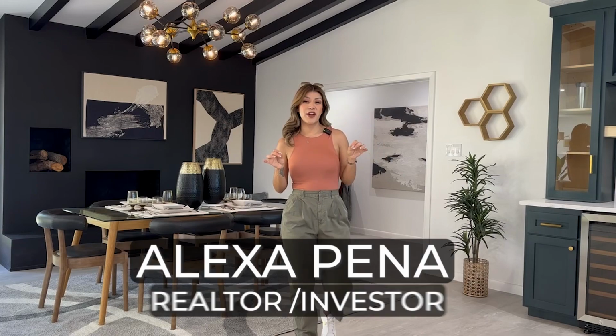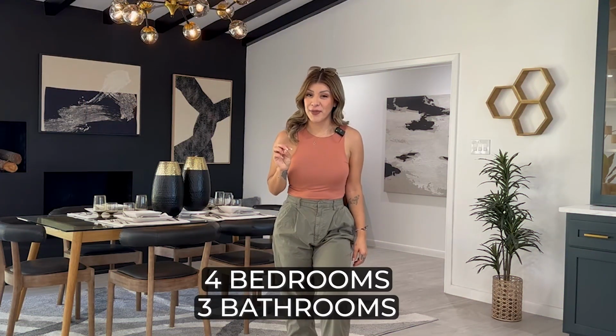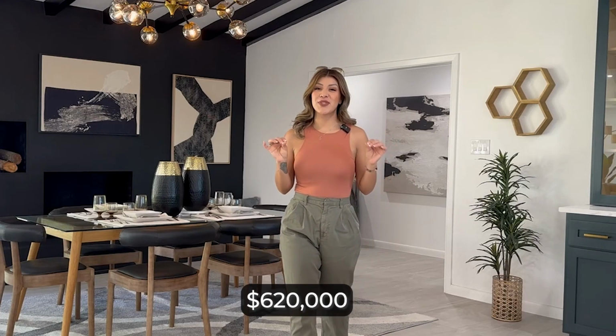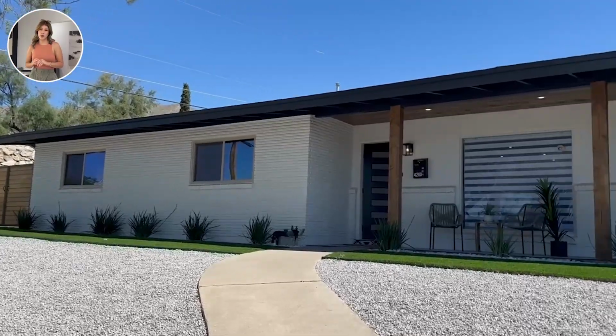Okay, so today we are at this beautiful property out by the Stanton area in El Paso, Texas. This property is 4 bedrooms, 3 bathrooms, over 2,600 square feet and just below $620,000. Now, this property is in super close proximity to UTEP.